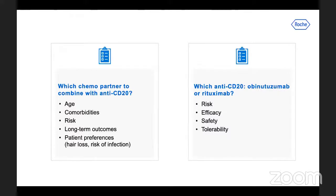Basically, these are the points which we need to discuss: which chemo partner to combine with chemotherapy, and which anti-CD20 we need to see. There are various factors, age, comorbidities, and these are the chemotherapy parameters which we need to see. Then which anti-CD20, whether to go for obinutuzumab or rituximab. So we have to see these factors: risk, efficacy, safety parameters.